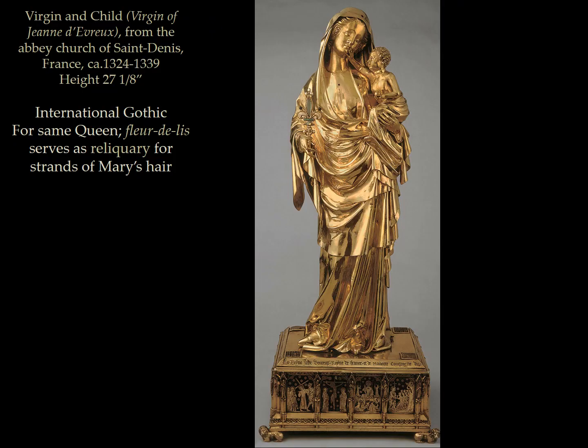Jean Devreux also, along with having Jean Pucelle decorate a Book of Hours for her, also patronized a wonderful reliquary for herself that she dedicated and gave to the Church of Saint Denis, the burial place for the French monarchs.